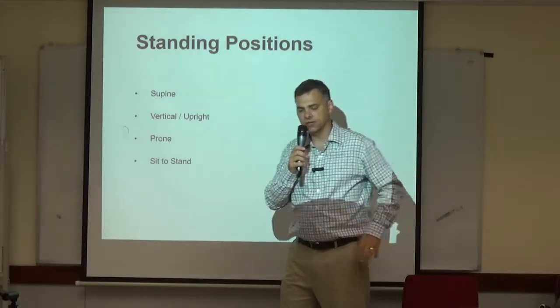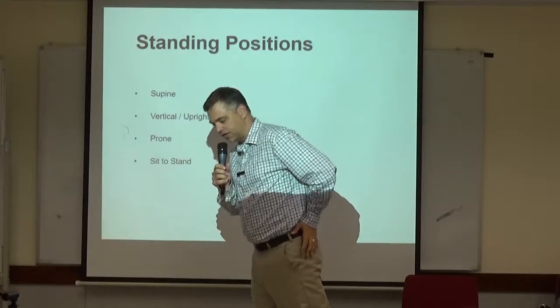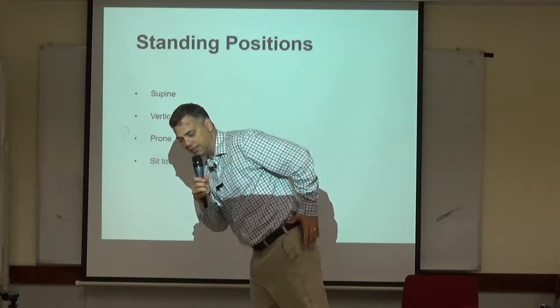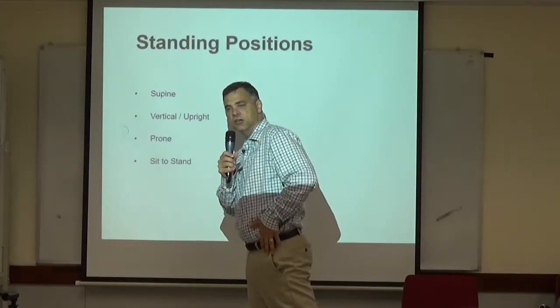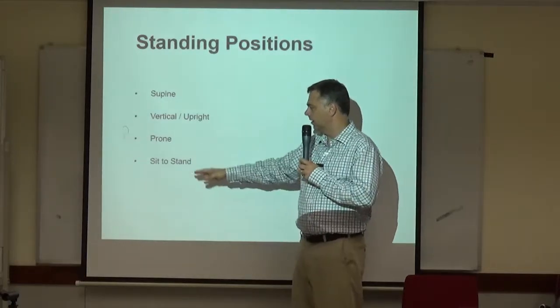The other reason that I've seen prone used as well is sometimes when we're trying to get full extension or extra extension in the hips. Now if we stand in prone, we can also use gravity to our advantage. So we can put a strap here and we can pull down and we can get better extension through the hips.